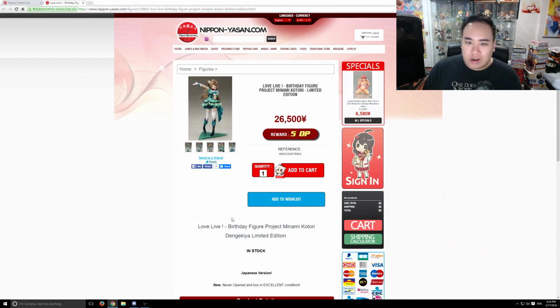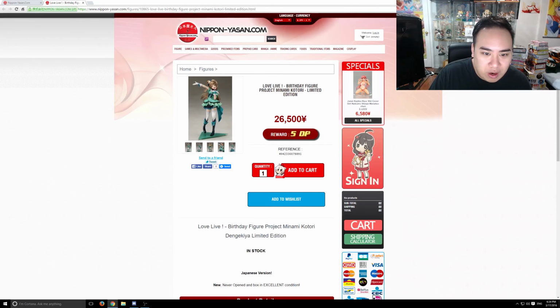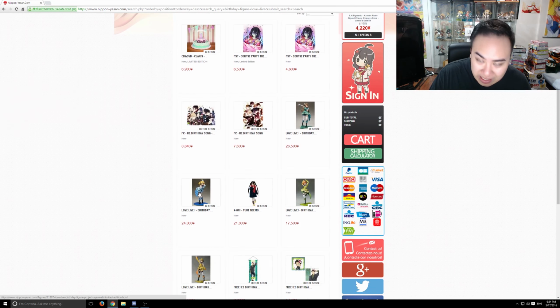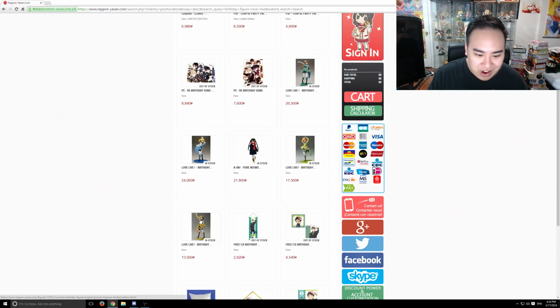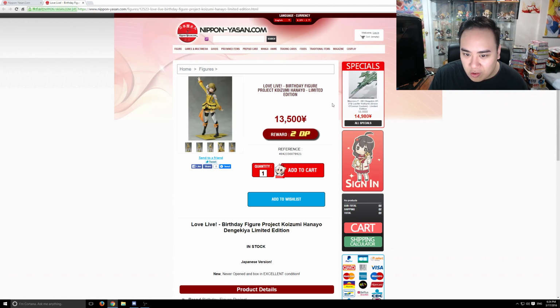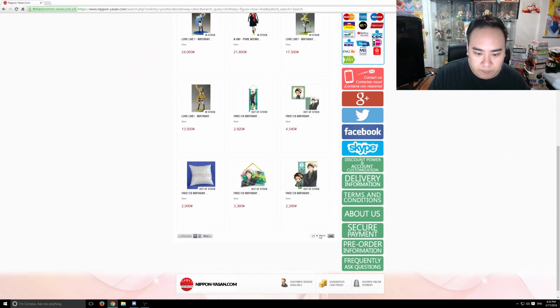Initially, it only cost me 10,000-something yen, I believe, or 11,000-something yen. It has gone up in price. Wow, I didn't spend that much money for Kotori. Jesus. But that's an example. Of course, Eli has gone up in price too. She's 24,000 yen. Holy moly. Here is Hanayo, 13,500 yen. Now, this is more of a regular retail price, 13,500 yen. So that's like $120, $130 right there.